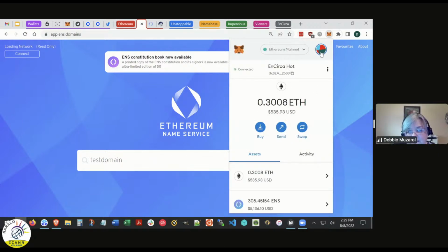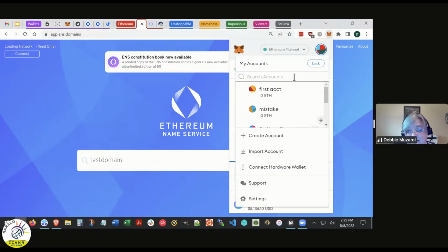I have multiple wallets on this MetaMask. I have an online wallet, which is called our Encirca Hot. I have the Encirca Trezor, which is this one that I showed you. I have my own Trezor, which I have in my safe. And then I have a couple that were mistakes. So the one thing about MetaMask is you can't really delete accounts, even if you make mistakes. But as you can tell, there's nothing in here. So I can switch between any of these wallets. I can send money between the wallets. So to your point, if I don't have enough money in the hot wallet, I can move money from the Trezor wallet or vice versa.